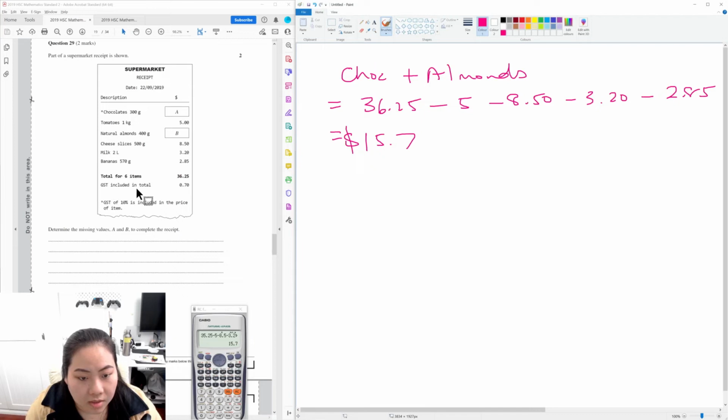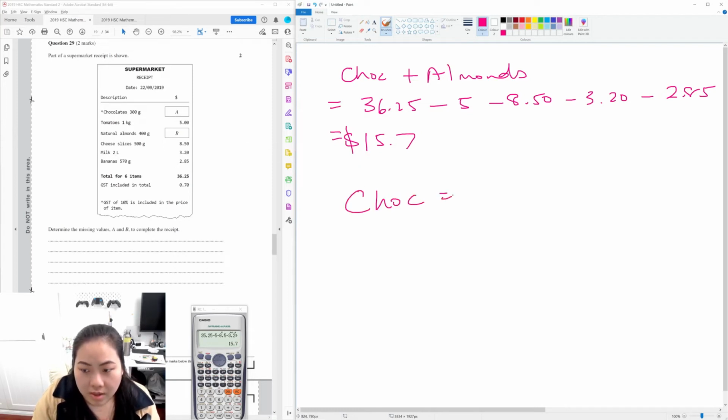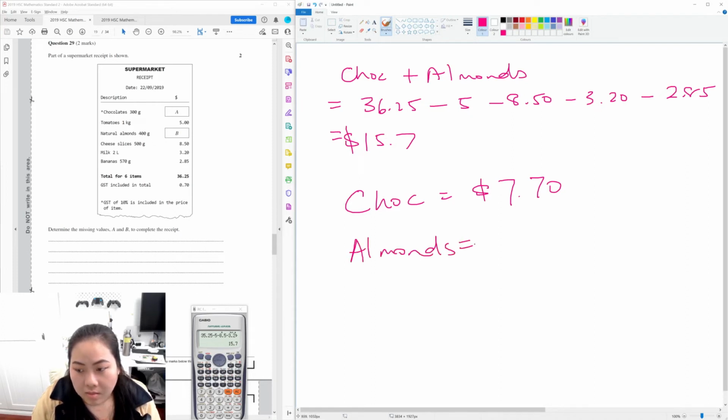Okay. GST included in total is 70 cents. So only chocolate has GST, I think is what it's trying to say, and it is 70 cents. Therefore, the chocolate must have been $7. The chocolate has to be $7 and 70 cents, that's the GST, and then the $7 is the price of the chocolate. So then the almonds must be $15.70 minus $7.70, which is $8. Right? So that's A, and this is B.